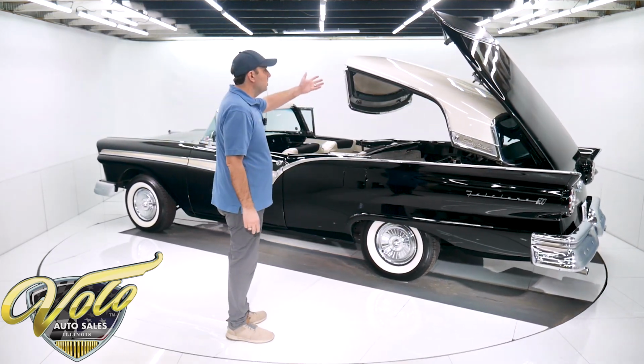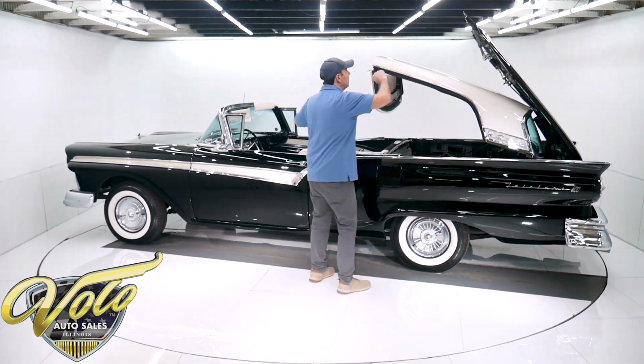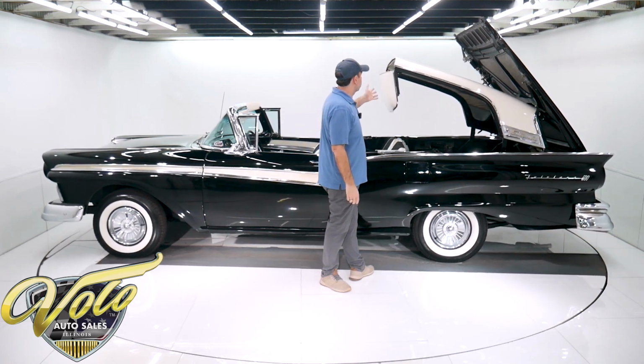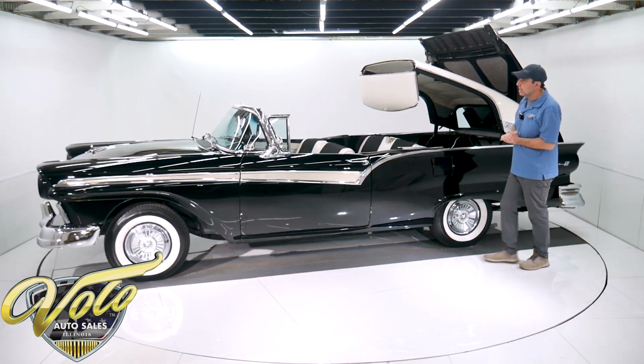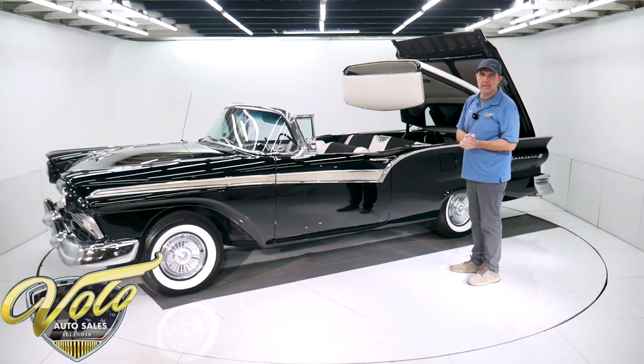Now, the retractable is what makes the car really cool. It barely makes it around in here. Matter of fact, when I back it out, I'll demonstrate it. But the top folds up and closes in here, and this lid closes. It's a pretty neat thing to watch. But why don't we now take a tour under the hood and through the interior?